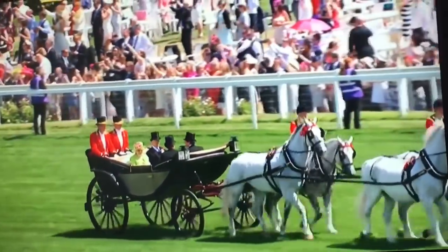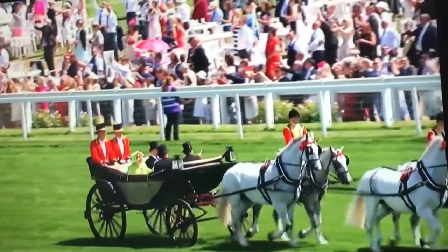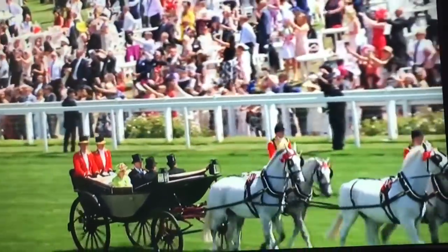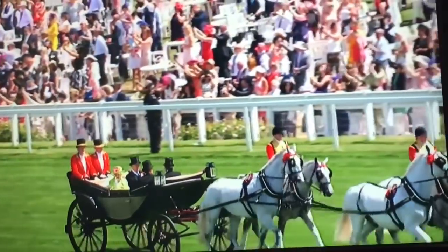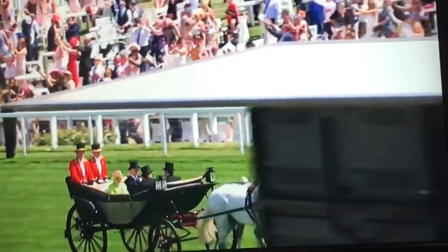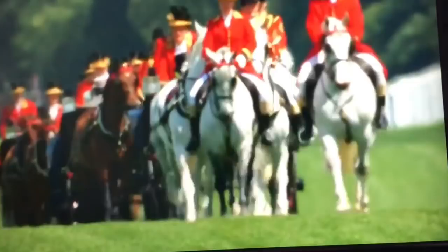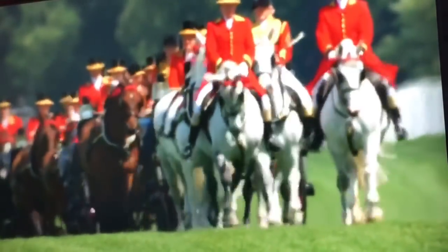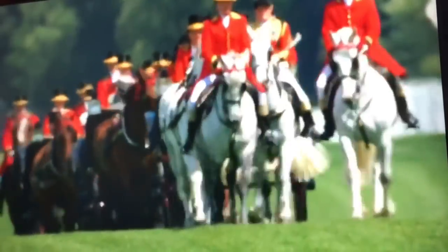And actually, as we stand here, you will hear them shortly cheering. People will call down Your Majesty, and she acknowledges people here. She'll give a wave, she'll give a smile, and she's clearly very, very happy to be here. She sees this as a holiday, and she said that herself. She'll look forward to the Commonwealth Cup today.